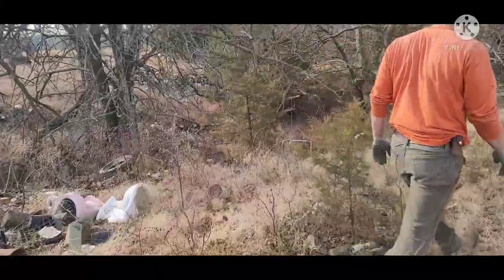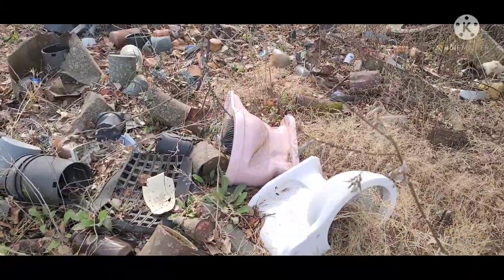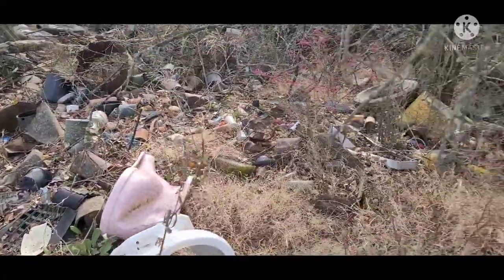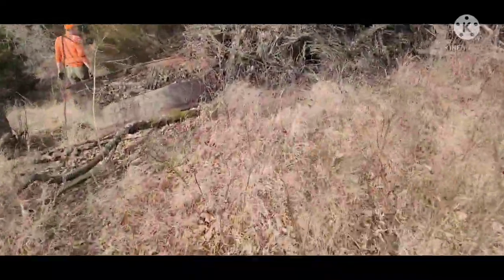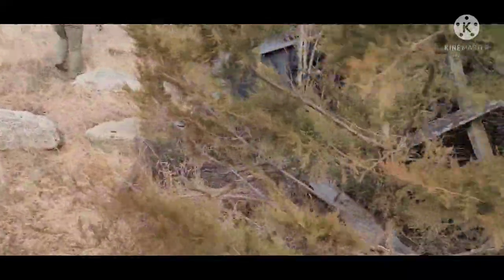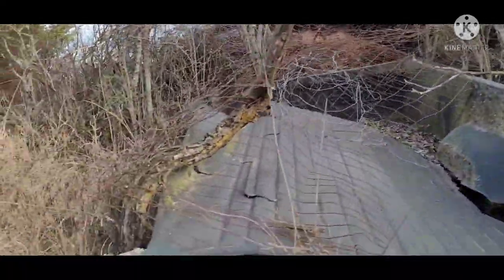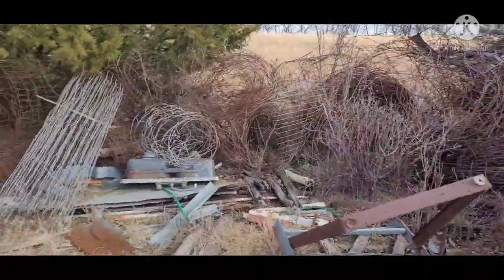Leave that behind for a future archaeologist. They can speculate on what society used pink toilet bowls and steel license plates. Big mossy wire pile. Past civilization.